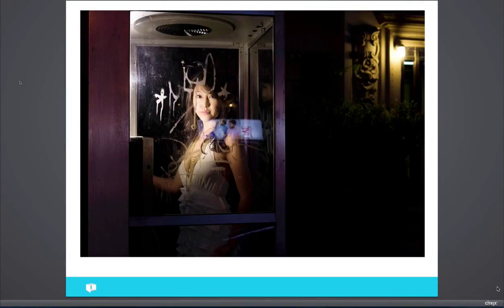The real question is, do the phones work? I walked by this one just yesterday or the day before, and I saw somebody in it on the phone. Wow. So the phone booths do work. They don't have lights anymore.